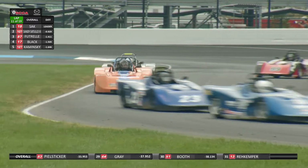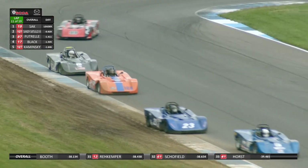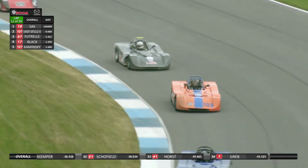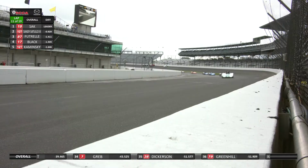Well, here's a little stat for you folks. The top 9 right now are covered by 4 seconds. I mean, that's just remarkable. Not in terms of lap speed, I mean distance from 1st to 4th, as they flash underneath, 1st to 9th.